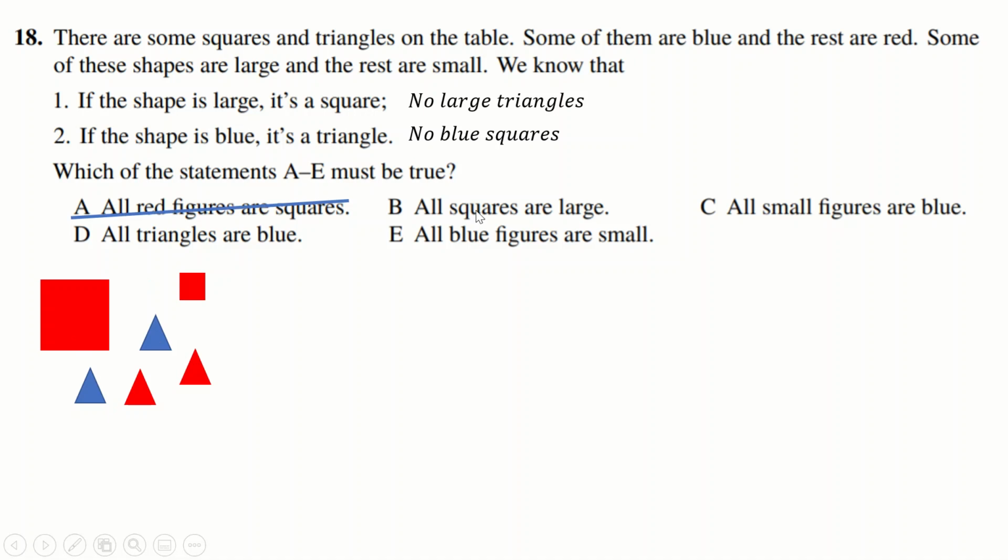Because, yep, look at it. All squares are large. Again, clearly not true. That's a small square right there. All small figures are blue. Not true. Got lots of small figures that are red here. All triangles are blue. Not true. Here are some red ones.